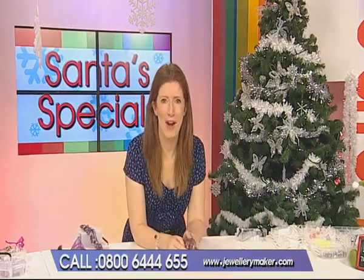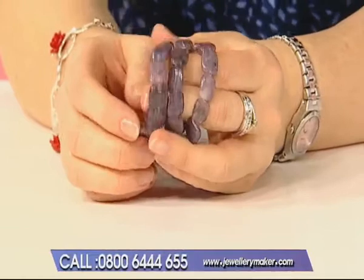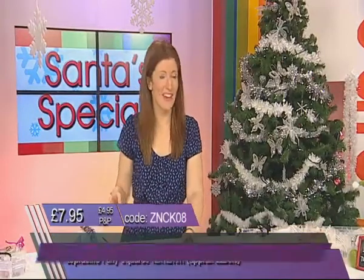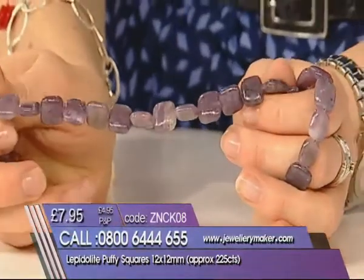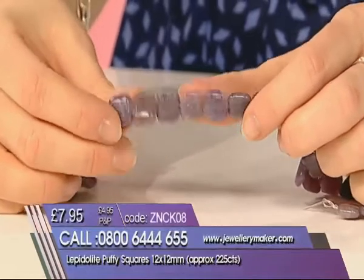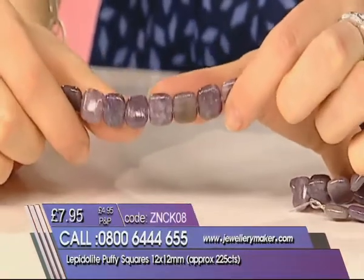Debbie's still laughing. We've got lepidolite here, which is a gorgeous, gorgeous purple. Actually, these would go beautifully with our early bird special, wouldn't they? Really fabulous twisted ovals that we brought you earlier at £9.95. This is £7.95 for lepidolite. Puffy squares, 12 by 12s, and very, very pretty. You could almost be forgiven for thinking that was amethyst because it's got that lovely purpley hue to it, a bit of a grey purple, lilac-y tone. Really lovely. Do we know what price this was at originally, Linz?